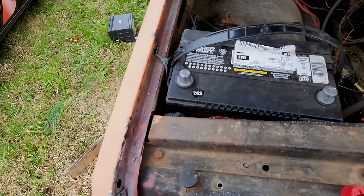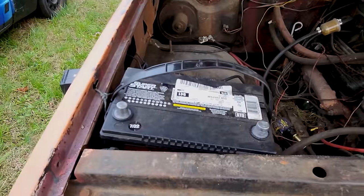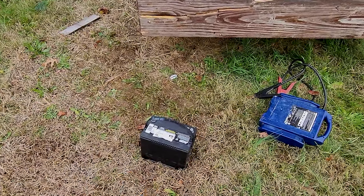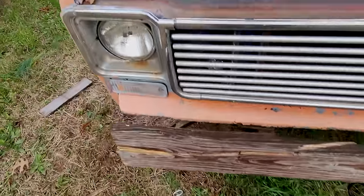Sure. Maybe that's the body ground. It's just smacking into this. Not quite sure. Wrong size post lighter. Depending on the group and model number, you can change that.